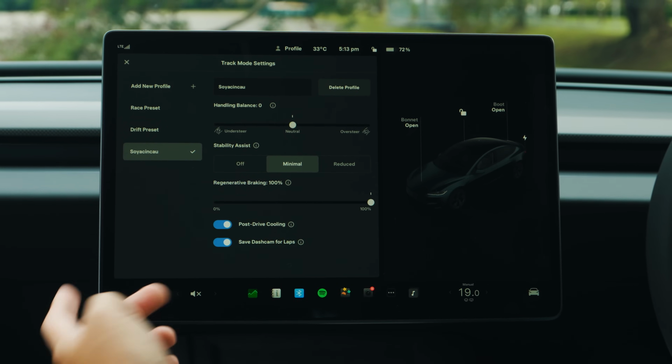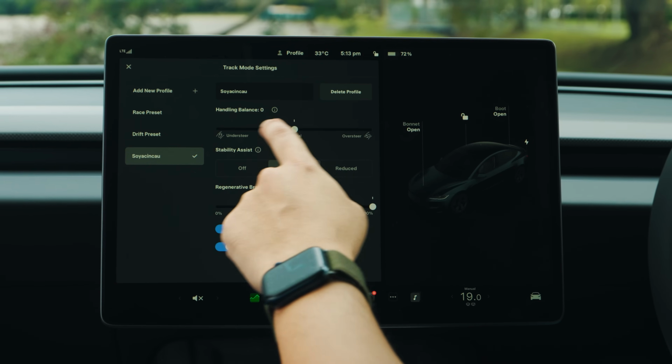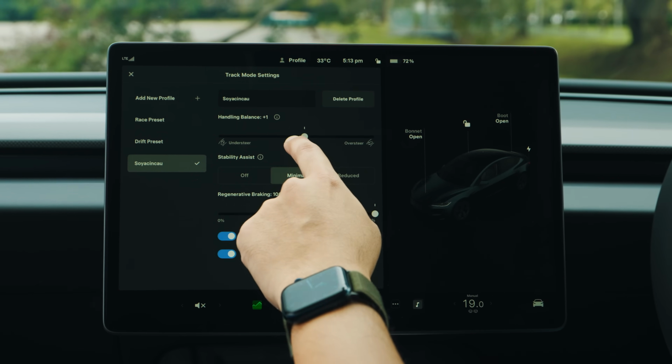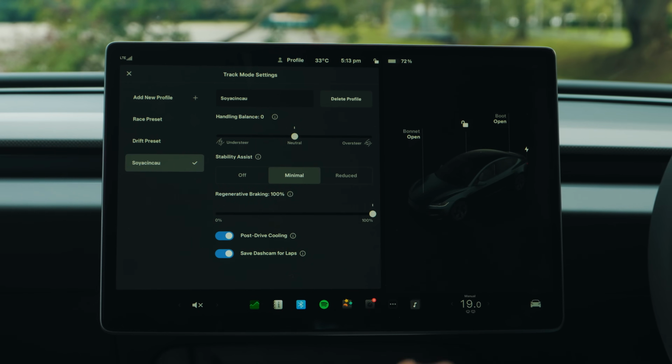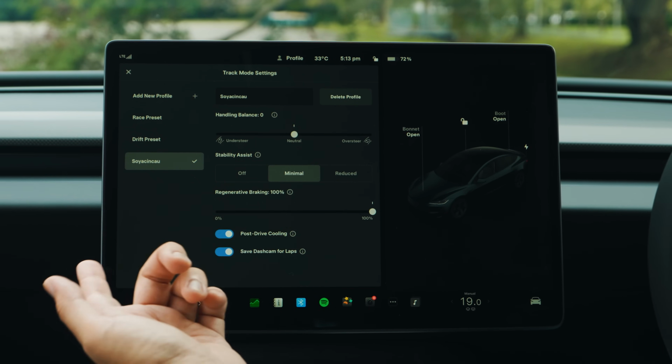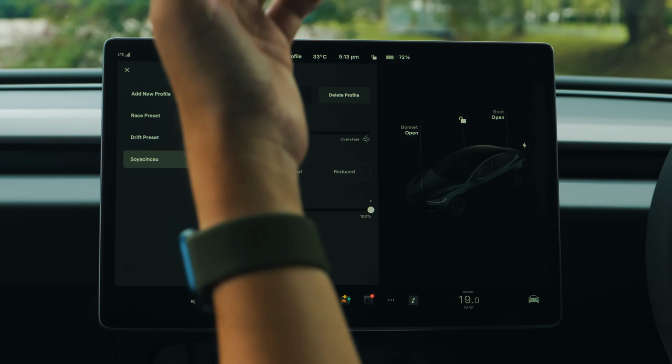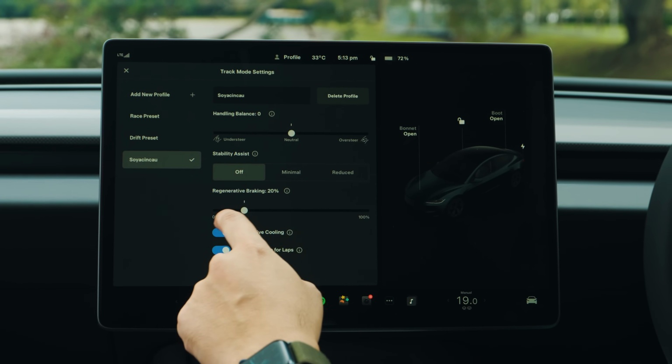So in this track mode settings, you can actually customize and choose how much understeer or oversteer you want the car to be, or just set it to neutral for a more balanced setup. And there's also the ability to adjust the stability assist. You want it to be minimal, reduced, or completely off.